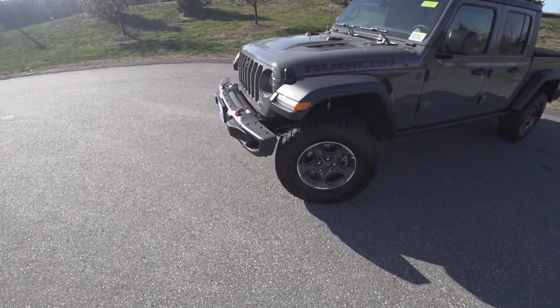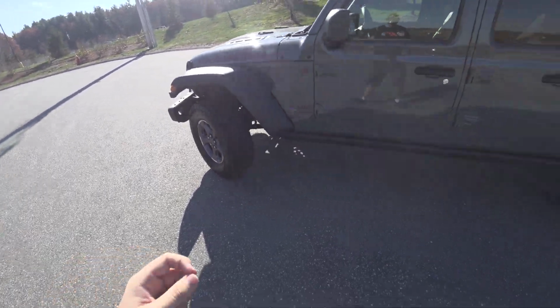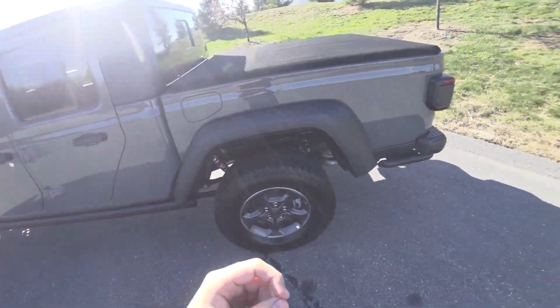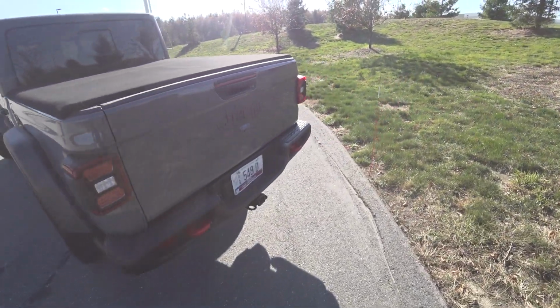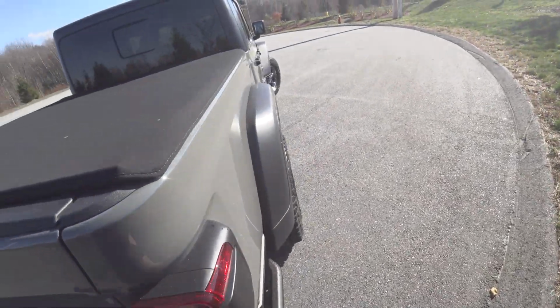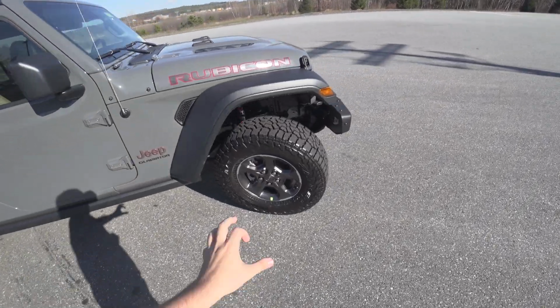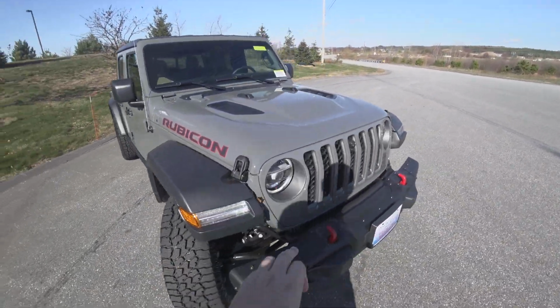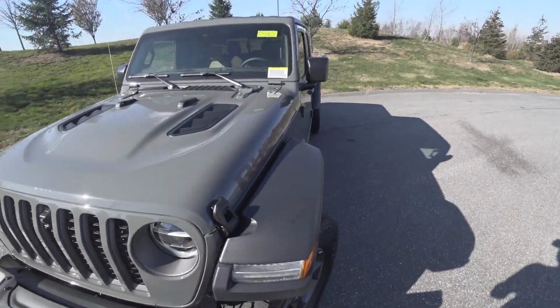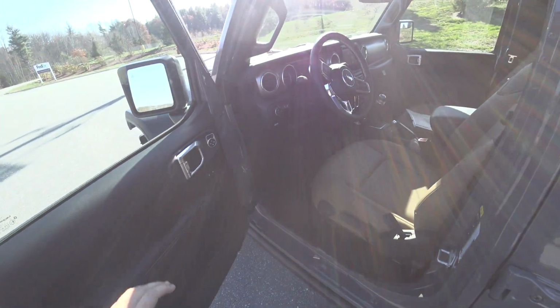Today we have the 2020 Jeep Gladiator Rubicon. I'm just going to do a very quick walk around because the wind noise is brutal today. Make sure that's staying on, we're good. This one is actually pretty rare because it's the manual. I've never seen a manual Gladiator before this one.